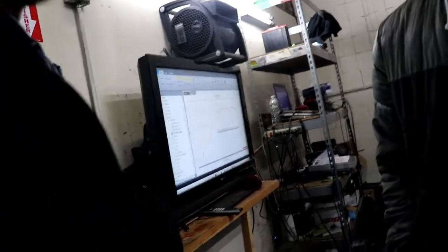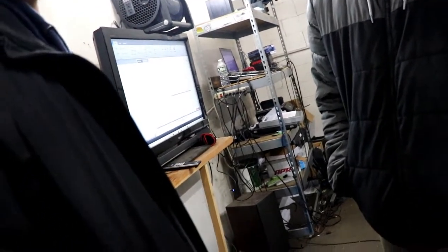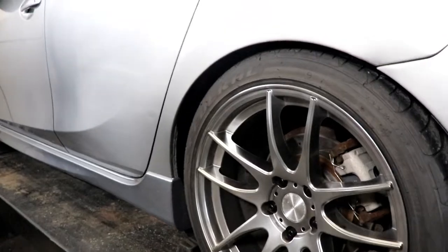Oh, yeah. That's the whole point. The point is to be able to make all this power and drive it to Florida, no problems, and back. That's the kind of car it is. Overall street car, street daily. I really like these wheels. For reps, I really like it.